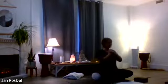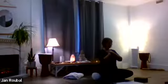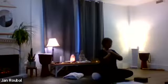And just bringing our hands to heart center. And bring something to mind that you're grateful for, something that you feel really good about, a person or a place or a thing. And just allow that feeling to grow inside your chest. Notice how that feeling of gratitude feels in your body. And allow that to spread through all your limbs, encompassing your entire body.